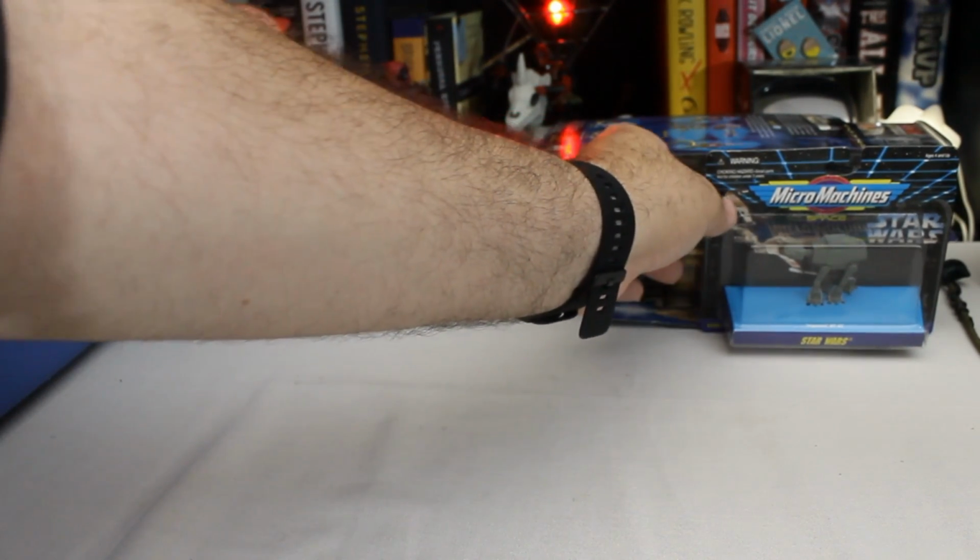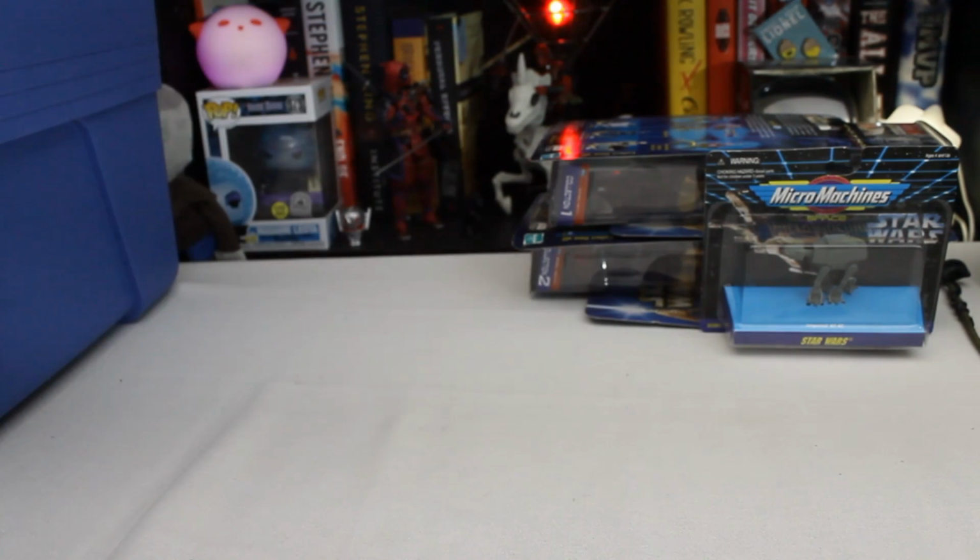I had the action figure AT-AT as a kid. That was my favorite Star Wars toy. Even more so than the Falcon. Because it had the handle. You could put your hand inside of it and control the head. It was the size of a dog. It was a huge toy.